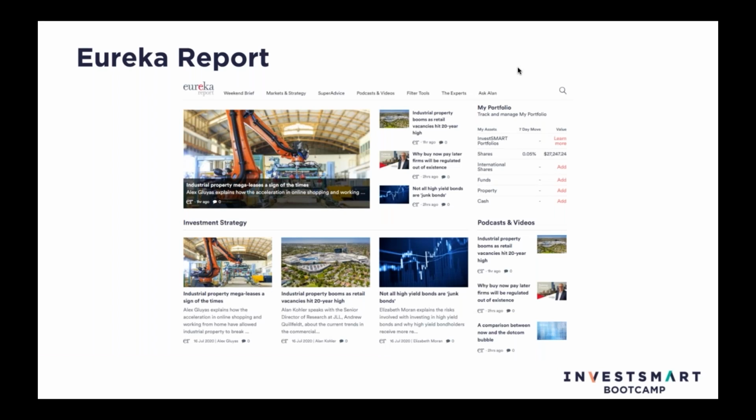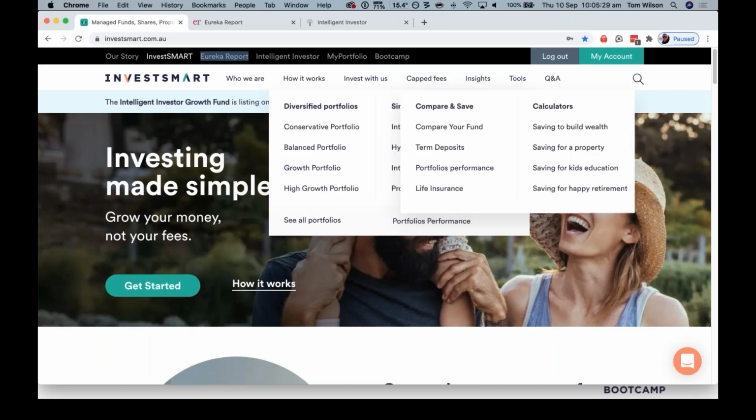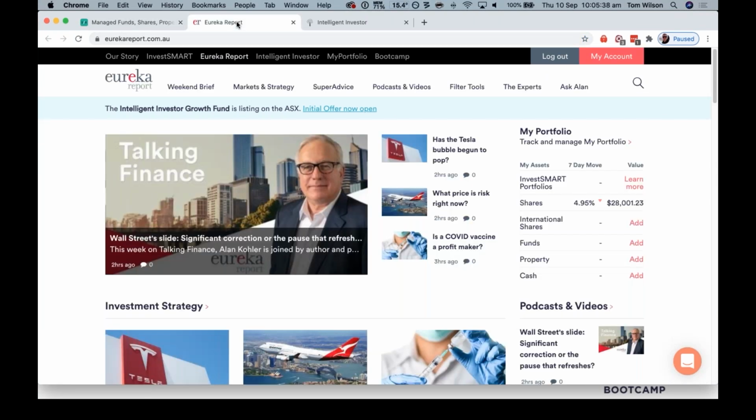With your bootcamp membership, you get a month's access to Eureka Report and to Intelligent Investor. So I'll quickly jump and show you where these live. On the InvestSMART website, at the top, you've got Eureka Report and Intelligent Investor there. If I click on Eureka Report, it would take me straight to this page.